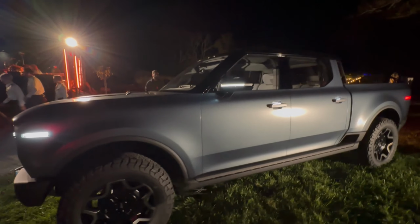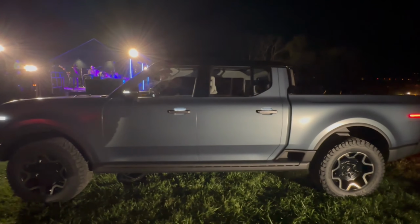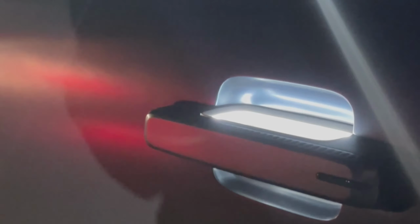He loved this reveal. He immediately went on and got on a list to get the Traveler. Up close look at the Terra and these door handles, and the Traveler has the same thing. The illumination inside the door handles is just a really pretty feature.